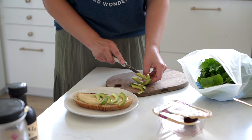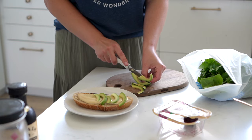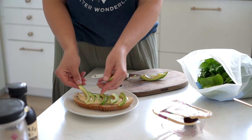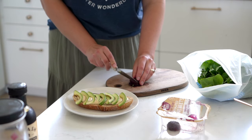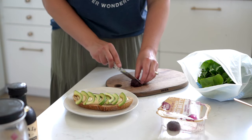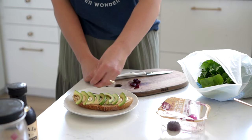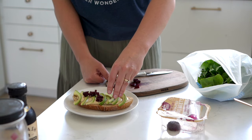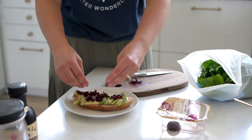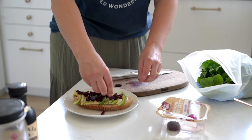I myself like to get a little even fancier. I've been loving using tahini to spread on my bread, or sometimes we have hummus. We like to make homemade hummus and just have that throughout the week to dip veggies in. So I'll spread hummus over the bread and then you can build from there. Whether you want fruits, maybe you have strawberries, bananas, blueberries, you can have a sweeter fancy toast, but I like more of a savory.